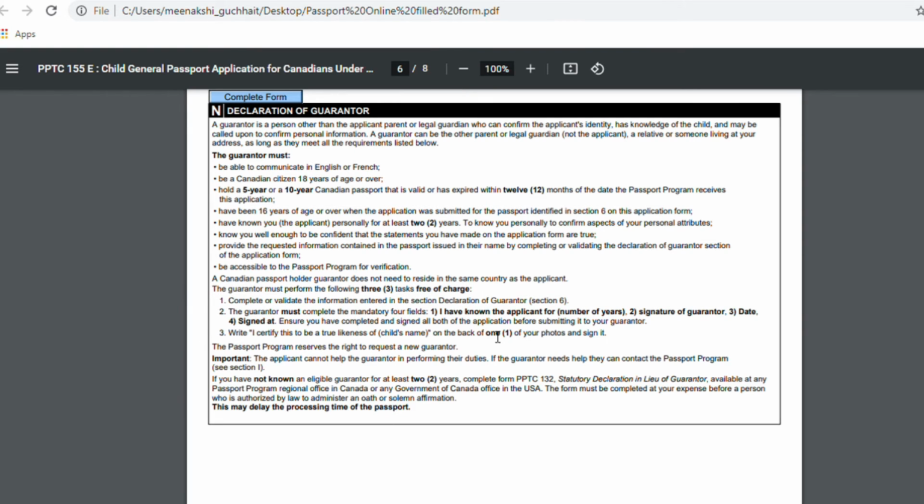Okay, so this completion of activity has to be done free of charge, and guarantor must complete the mandatory 4 field. I have known the applicant for number of years. I will show you in that application form. Signature of guarantor, date, signed date, and ensure you have completed and signed both of the application before submitting it to your guarantor. Okay, and write I certify this to be true likeness of child's name on the back of one of the photo and sign it.